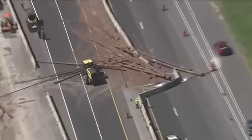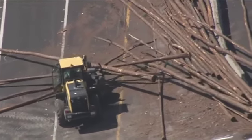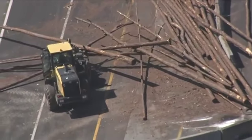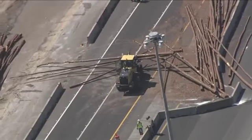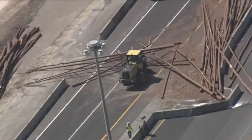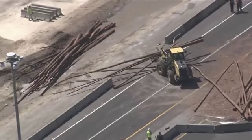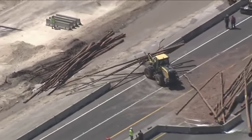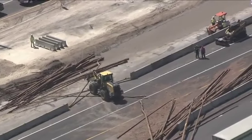You can see the front-end loader scooping them up. And you can see they're big trees. They're moving it, and they're trying to get them off. They moved part of the barricade, and they're moving the trees off the interstate over into a side pile. Again, this is up towards Dade City on I-75. Northbound lane is the one that's really affected.